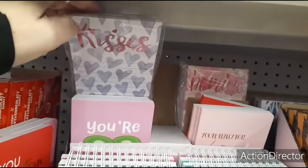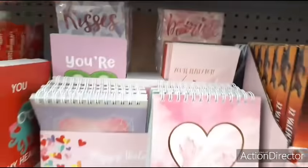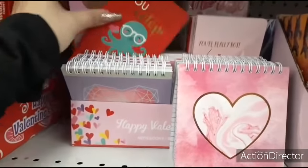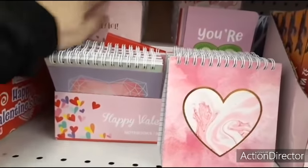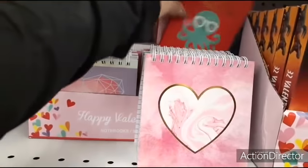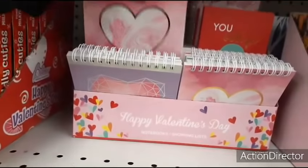Notebooks, kisses with the lavender hearts, and be mine with the pink hearts. All 99 cents. Super, super cute. So a lot of fun. And sorry, but anyways, these are cute for 99 cents. So these would be fun to put in little bags, whatnots, co-workers.